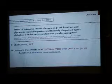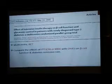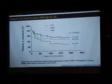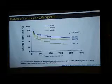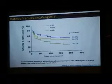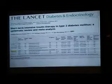Now, this is one of the landmark studies, an RCT, done by Weng et al., published in the Lancet. There were 3 groups. One received continuous subcutaneous insulin, the second received a basal bolus regimen, and the third was on OADs. What you can find here is that in those who received insulin infusions, that is a continuous insulin pump, and multiple dose insulin, the remission was more, 51 and 49%, compared with those on OHAs, around 26%.